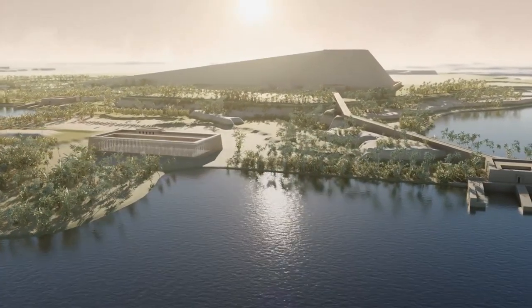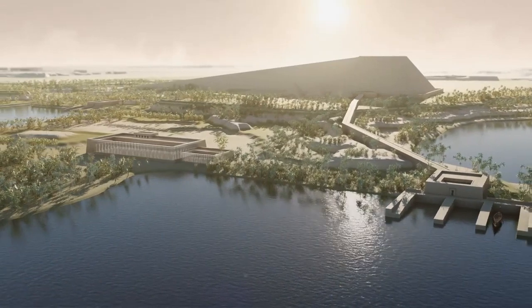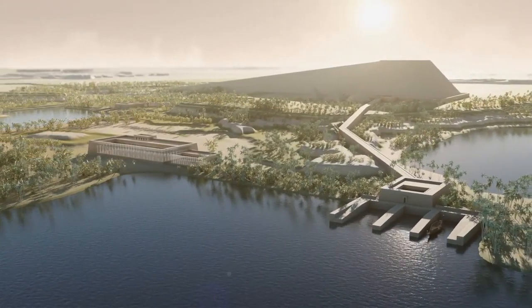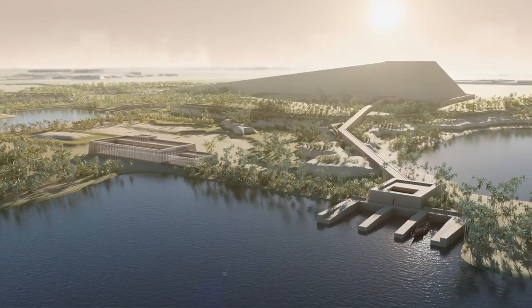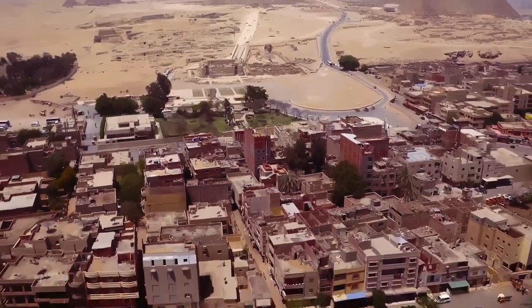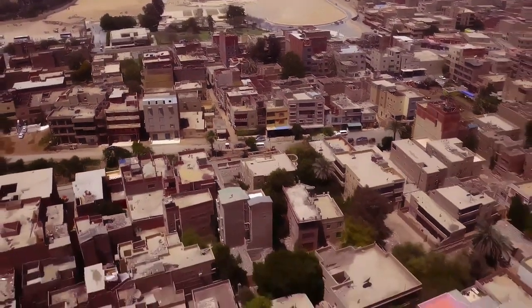Merer recounts that he stopped in this particular place because the royal archives, containing all the important papyri of Khufu's government, was near the palace. A real gold mine of information that could be buried under the modern city of Cairo.